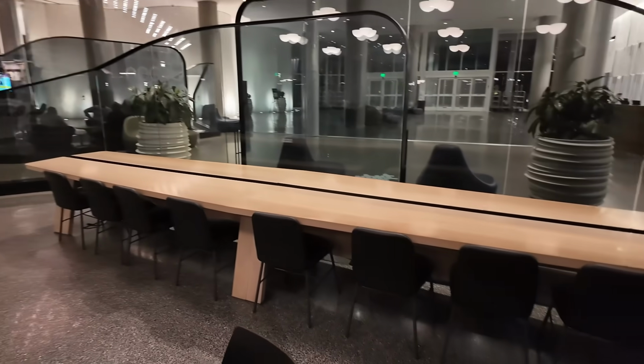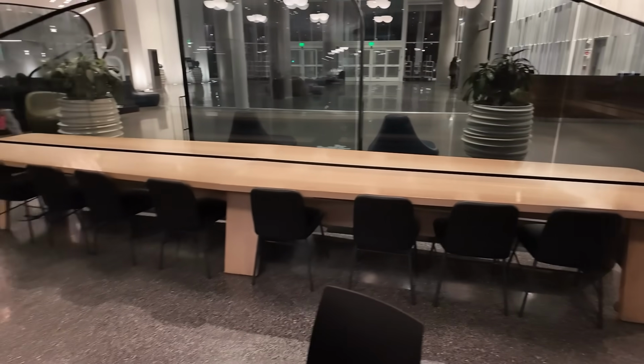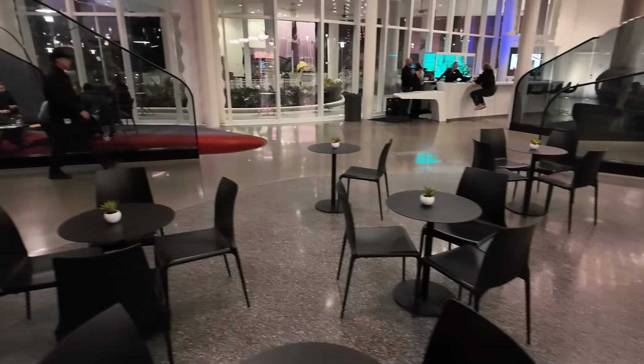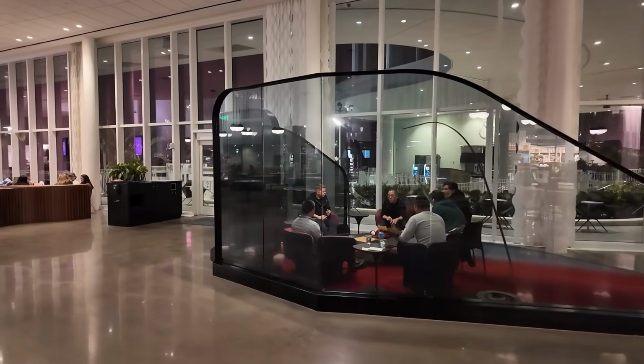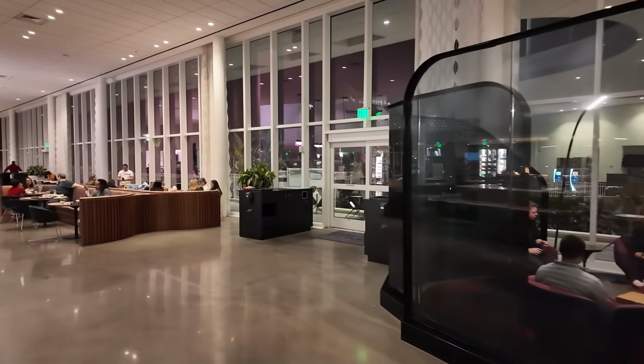Quite a long table there. It's quite formal, isn't it? It's like it's for meetings and stuff. Some smaller seats, and that's like a little booth over at the side. But yeah, it's probably open like 7 till 6 or something, Starbucks, you know.